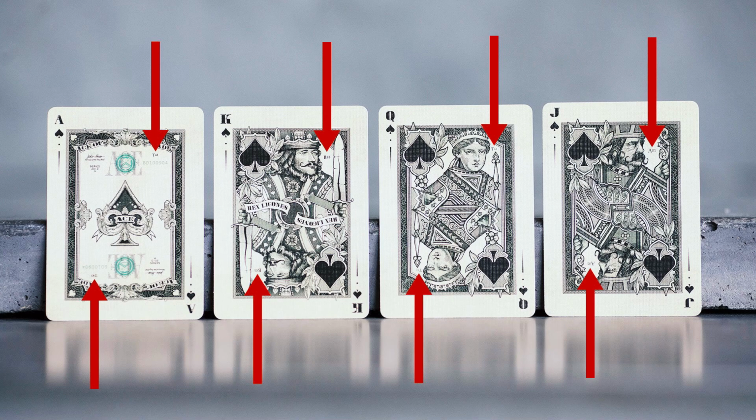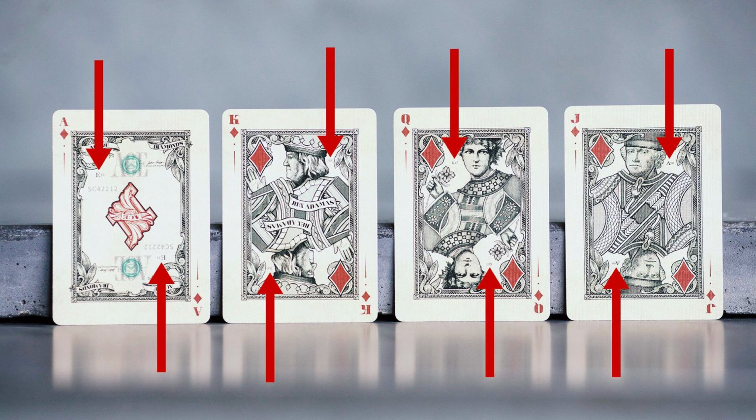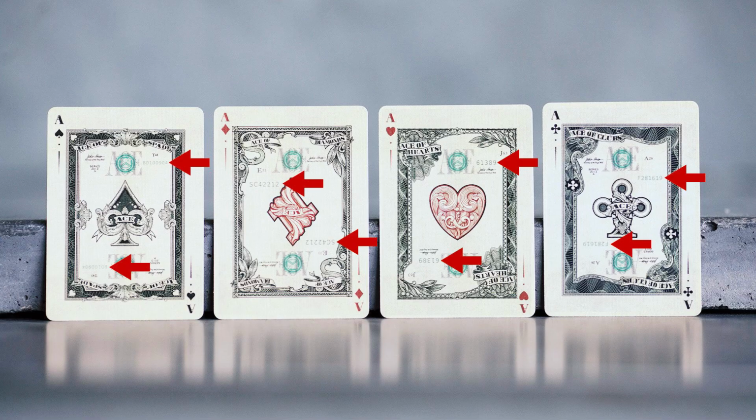But in the original Federal 52, each court card had one of those little plate IDs, and a plate ID is just a letter and 2 numbers or a number and 2 letters. But basically, I was mimicking actual currency, and I put little fictitious plate IDs on the court cards. And on the aces and jokers, I also put fictitious green serial numbers, which you're probably seeing an example image with a little red arrow beside it right now.